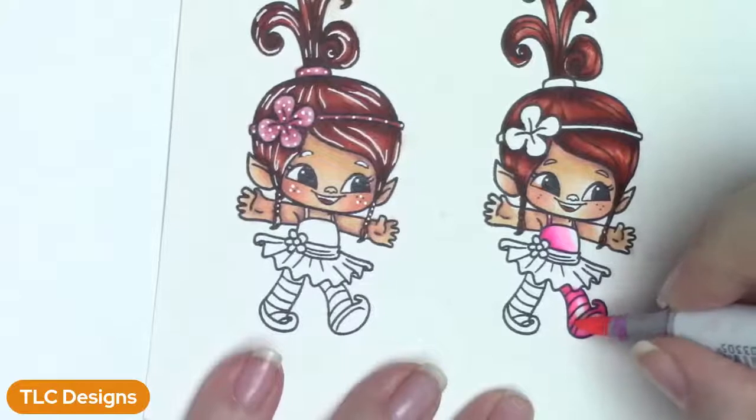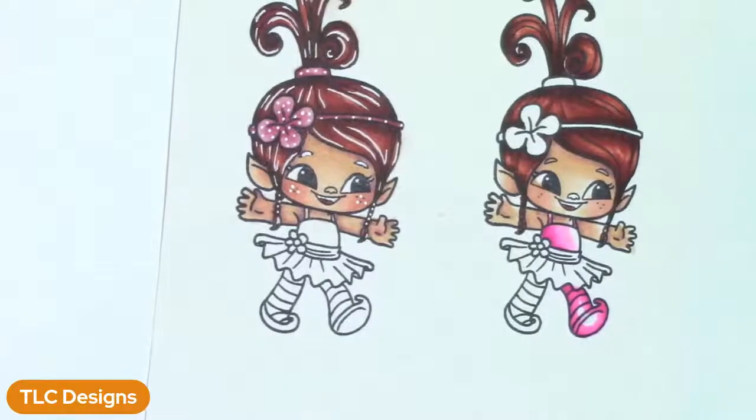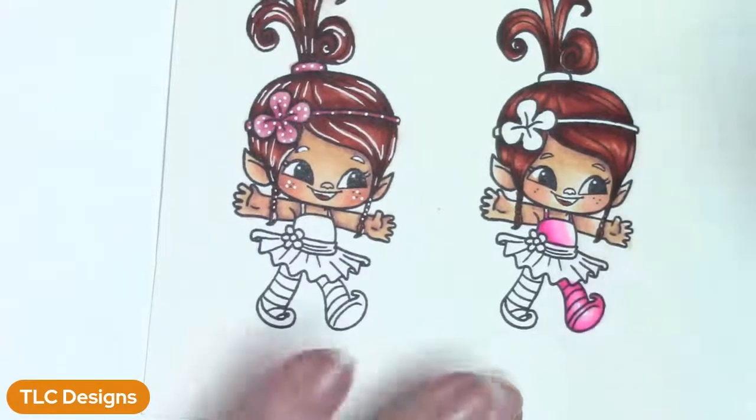So we're going to blend that line out with the middle color, not getting rid of that darker color on the edge. And then we're going to take the lightest color and blend that line out a little bit, leaving some of that white in there.